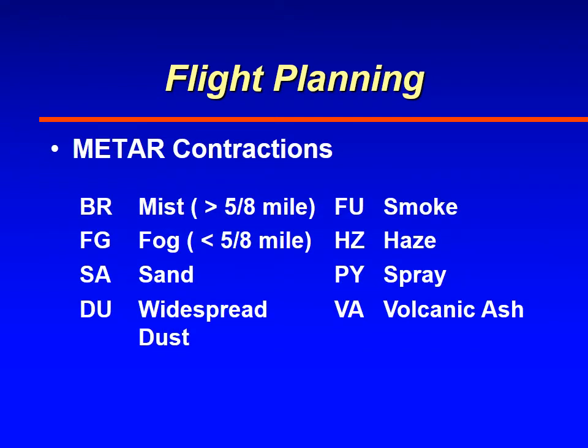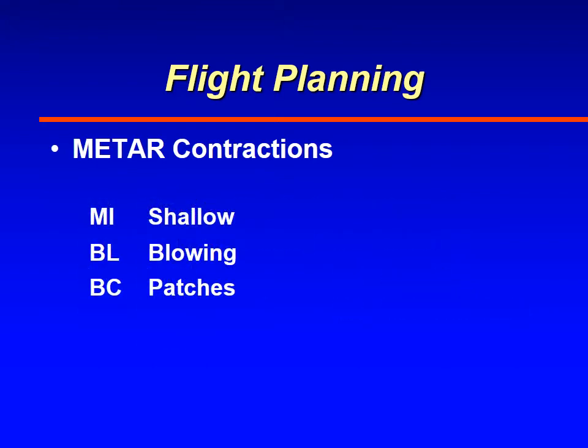Also, you should be familiar with the contractions that are used in the METARs for various obscurations, and also the qualifiers that are used before them.